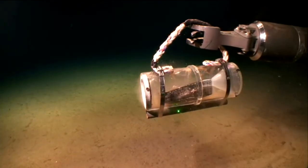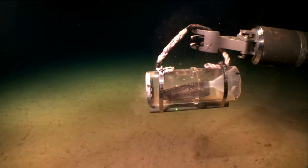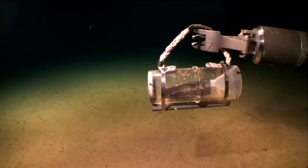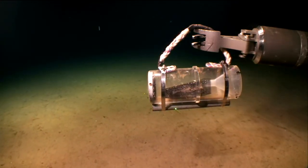So now that we're slowing down, I think what we're going to try to do is get this bait trap. You can see the amphipod swimming around in there. We're going to try to stow it a little more securely in the basket, which will free up our arm and enable us to collect some more organisms.